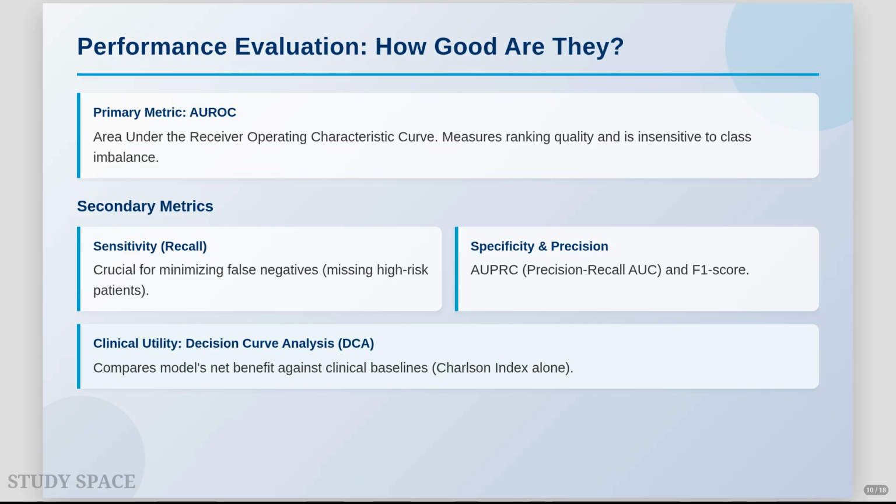But the really important question is, does this model actually help clinicians? That's where decision curve analysis comes in. DCA compares the net benefit of using our model against simpler approaches, like just using the Charlson Index, or a simple rule like flagging patients with 3 or more prior admissions. It calculates the real-world benefit, considering the potential downsides of both missing patients and overtreating low-risk ones.